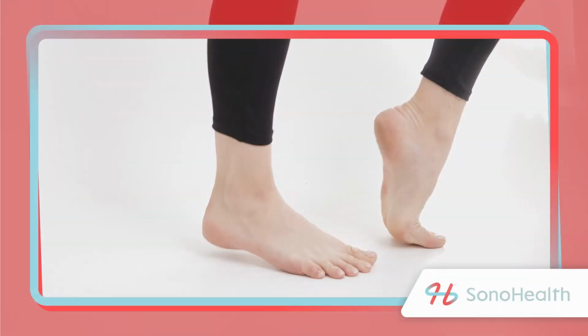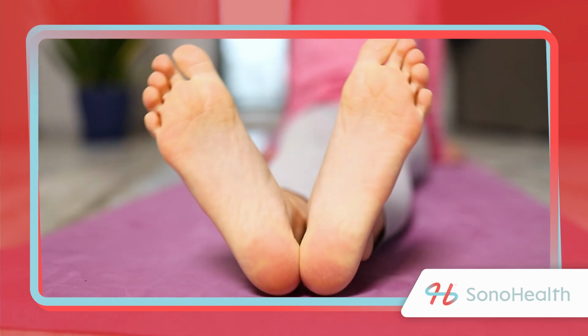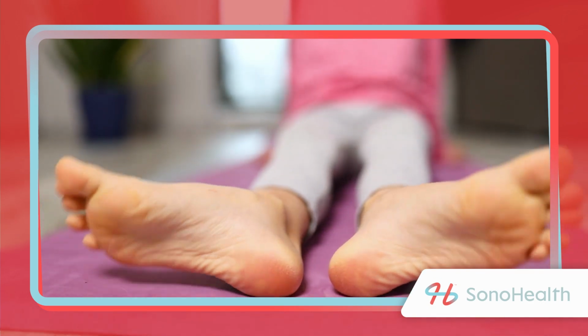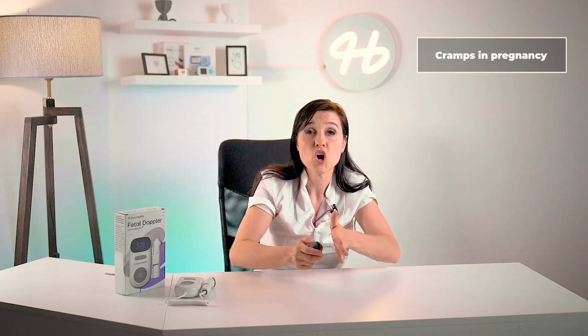Take a look at these foot exercises. Bend and stretch your foot vigorously up and down 30 times. Rotate your foot 8 times one way and 8 times the other way. Now, it may help to ease the cramp if you pull your toes hard up towards your ankle. Now, make sure to watch my video on what causes leg cramps during pregnancy.